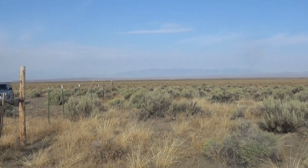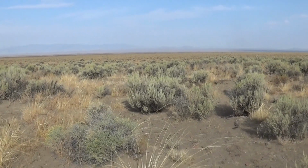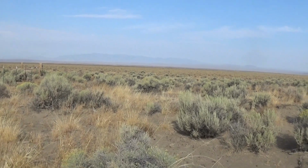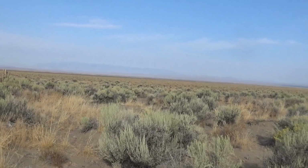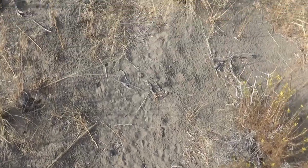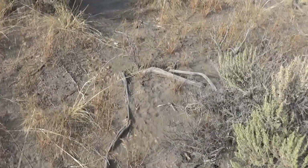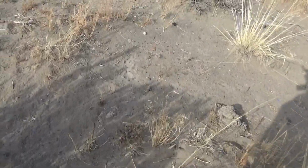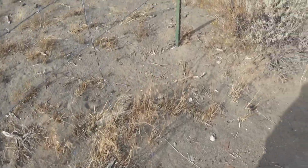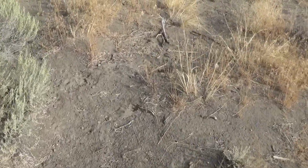And I've been hoping the smoke would clear where we could see the Steens Mountains, but it looks like it's not going to, and so we don't have forever to stay here either. There's where the jackrabbits and the ground squirrels hop around. And the road that comes in here is just a small 2-track road, and so not many people venture back here.